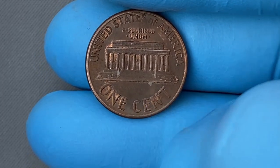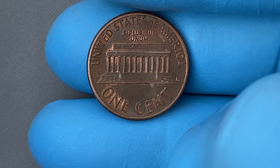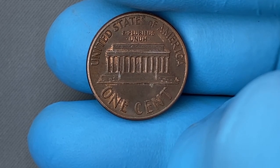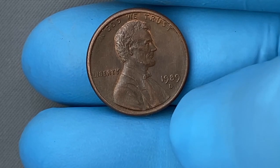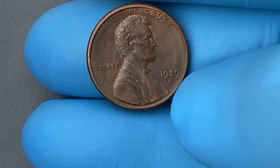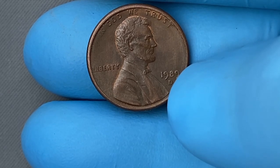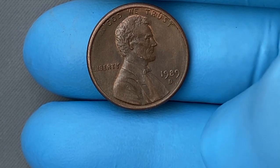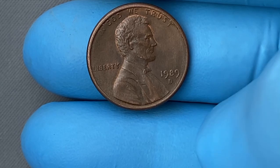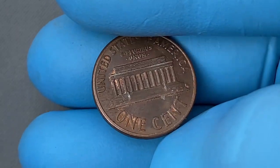So, the next time you're sorting through your old pennies, be sure to check your 1989 coins carefully. You never know, you could have a rare gem sitting right under your nose, ready to make you a significant profit. There you have it, folks. The 1989 penny may seem like a run-of-the-mill coin, but with the right features, it can be worth a small fortune. So go ahead, grab your pennies, start inspecting them, and if you find one of those rare double dies or proof-like versions, you might just strike gold.